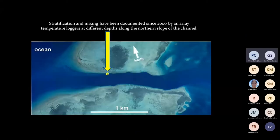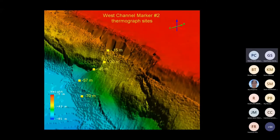And then finally, at this site, we have another vertical array of temperature loggers. This is interesting because of the high turbulence in this area. We get incredible mixing, particularly of stratified ocean water columns coming in.